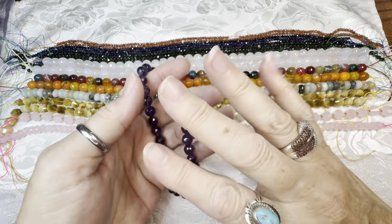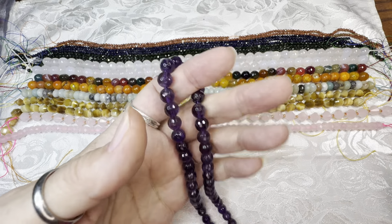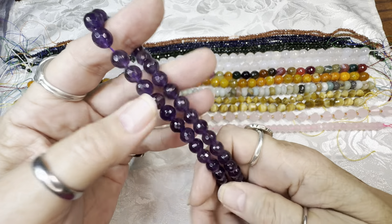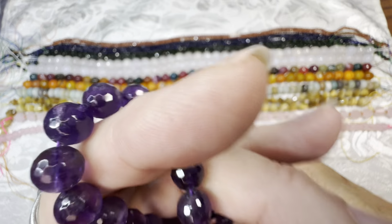And then I started getting into a little better quality stuff. Even Michael's, believe it or not, back in the day, had some good quality stuff there for a minute. They honestly did. I don't know now, because like I said, I haven't shopped there in a long time.